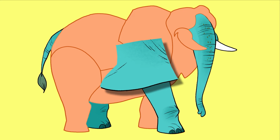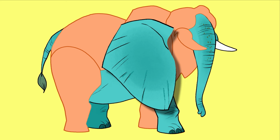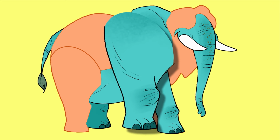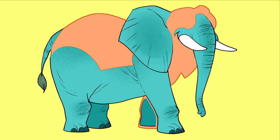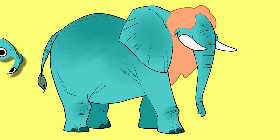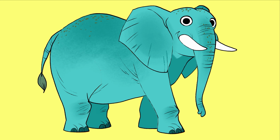And where should this piece go? Oh, I think it's his belly. What shape is that? Oh, it's his ear. What animal has such big ears? Hey, another white piece. Oh, now I know. These are his tusks. Yes, there's another leg. Look, it's his hind leg. Where should this piece go? Do you know what animal this is? He's got big eyes. Wow, it's an elephant.